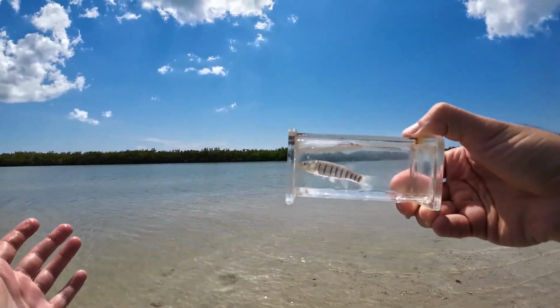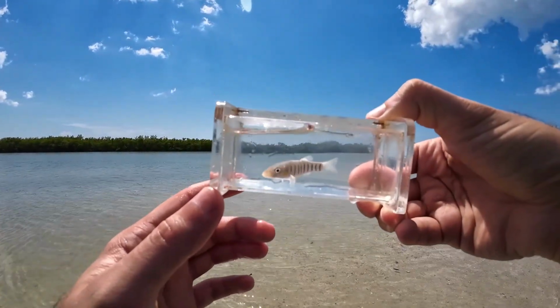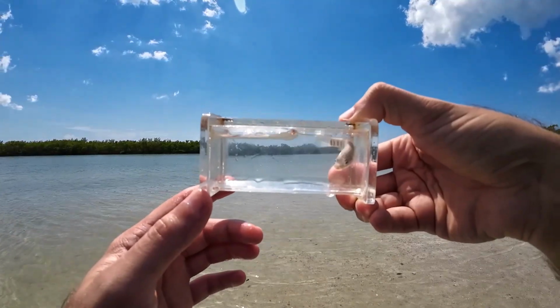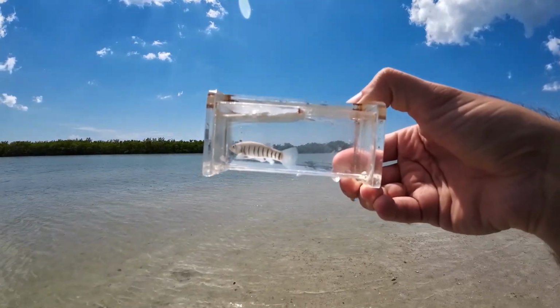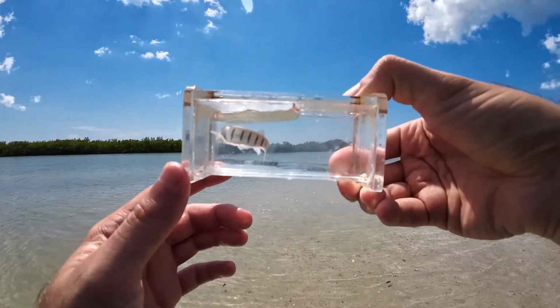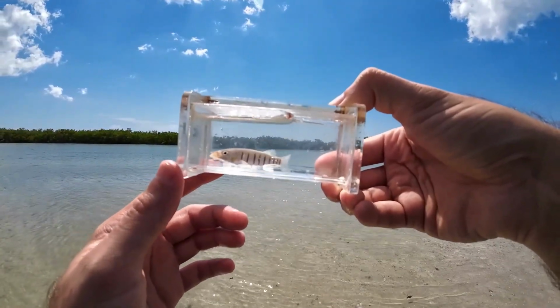So I fished this kind of habitat and ecosystem over on the Atlantic side of Florida very often, and I've never run into these guys. You drive over to the Gulf Coast, and well, within a couple seconds I got my first one. So one of the target species is acquired fairly easily.